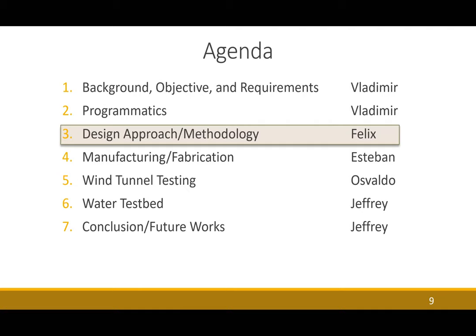Having explained the logic for how we spent our time, Felix will now introduce the aerodynamic concepts we use to approach the design of turbines, as well as the nature of our designs.